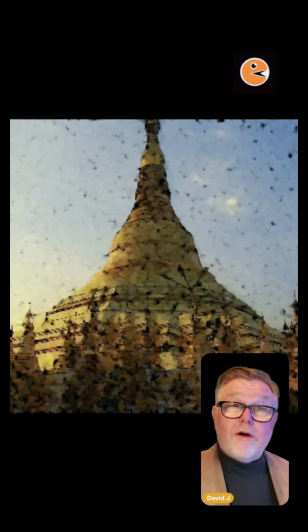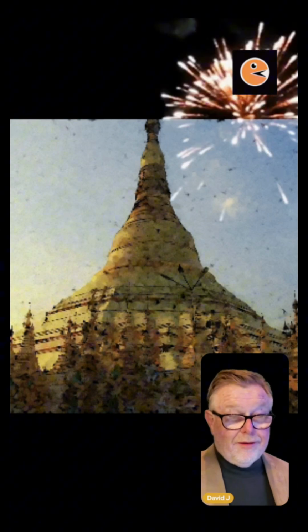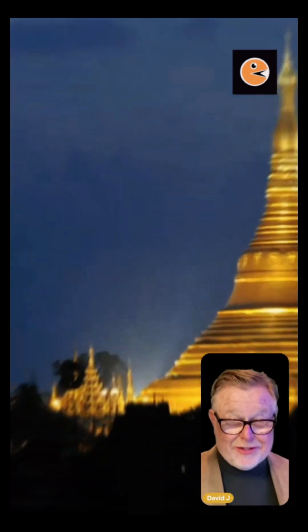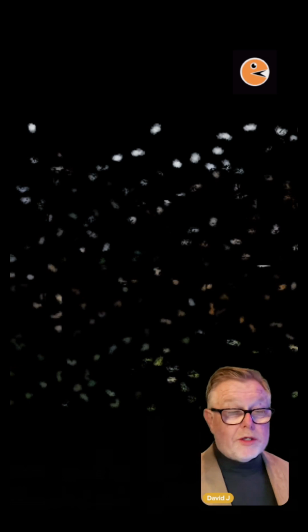Yangon. You guys all been to Yangon? And it can be seen for many miles. The exact origins of this site are debated, but it has been an important religious site for over 1,000 years. Anybody know what this one's called? This has an interesting name. This is called the Shwedagon. Shwedagon Pagoda continues to serve as a place of pilgrimage for Buddhists worldwide.